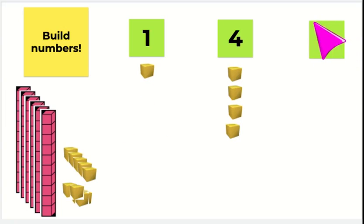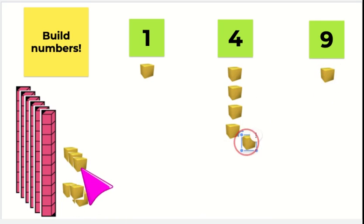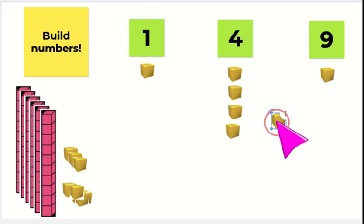Next, friends, we're going to be building the number 9. Can I use a 10 stick to build 9? No, because there's not yet 10. There's one less than 10, so I still need to use my 1 cubes. Let's count together. 1, 2, ooh, that one's a little tricky for me.